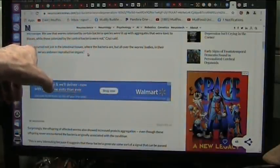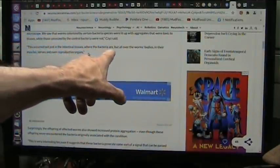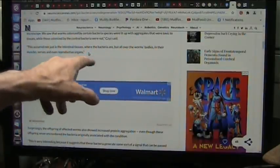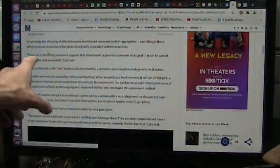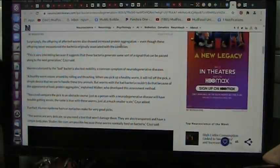Now, so this occurred not just in the intestinal tissues where they had eaten this stuff, where the bacteria are, but all over the worm's bodies, in their muscles, nerves, even reproductive organs. All these bacteria moved into these membranes. Surprisingly, the offspring of the affected worms also showed increased protein aggregation, even though these offspring never encountered the bacteria originally associated with the condition. All right. This is very interesting because it suggests these bacteria generate some sort of a signal that can be passed along to the next generation.